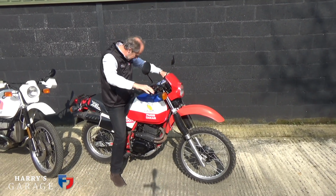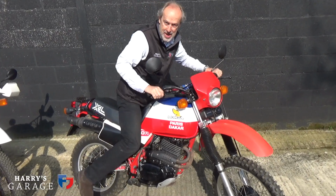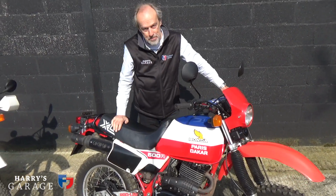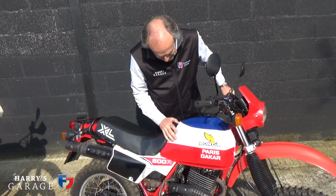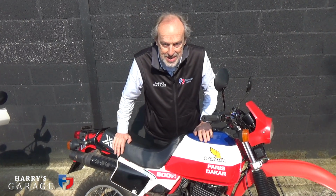It's a bit cold, that's why it's running like that. But this is the Honda XL 500R. And this is the Paris-Dakar edition that came out in 1984 to celebrate the win in 1982.